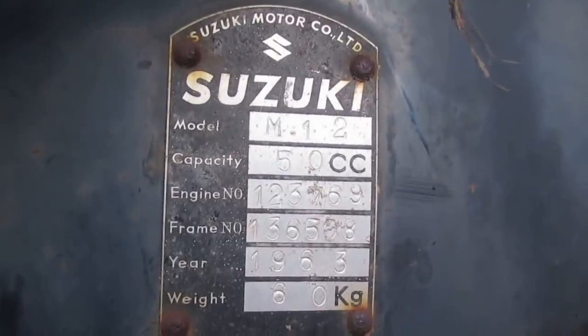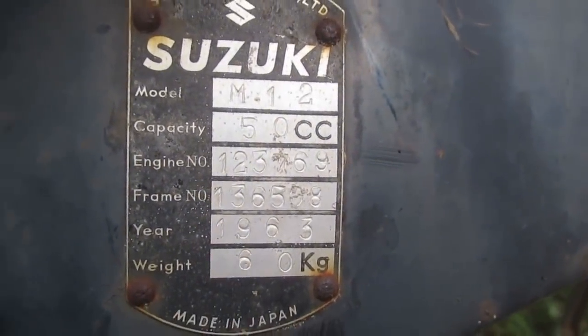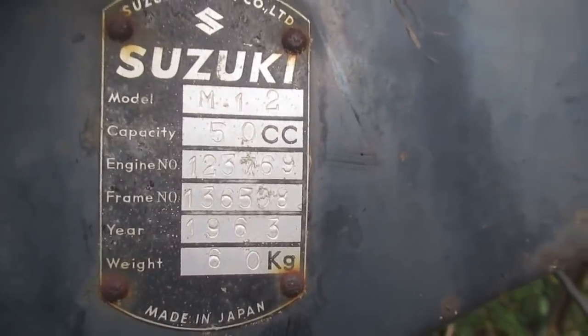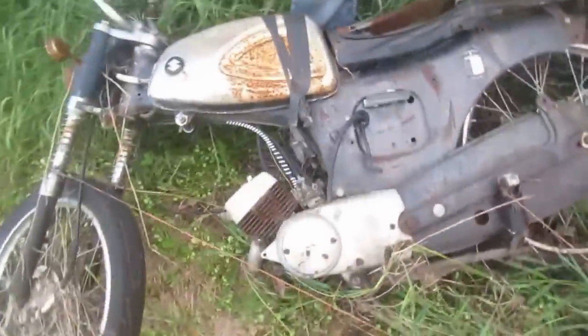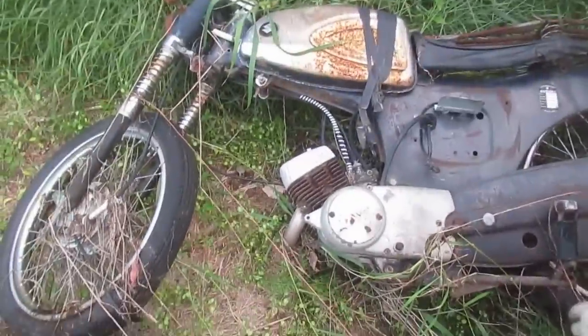What is this? Suzuki M12? 50cc. Look at that, 1963. Well, that's an old girl. Yeah, well, that explains why it's not quite the same. Maybe the barrel and carb would be the same, but it's not the same setup. No. Maybe you need that. I don't know. I need this.